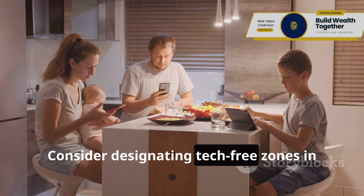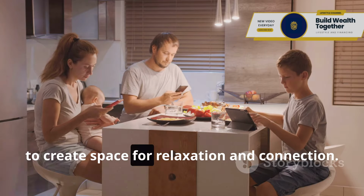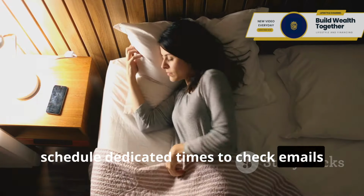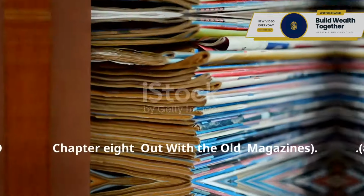Consider designating tech-free zones in your home, such as the bedroom or dining table, to create space for relaxation and connection. Turn off unnecessary notifications and schedule dedicated times to check emails and social media to avoid feeling tethered to your devices.